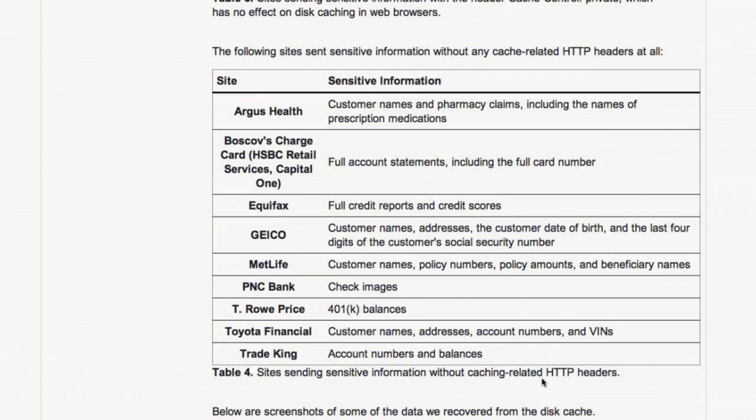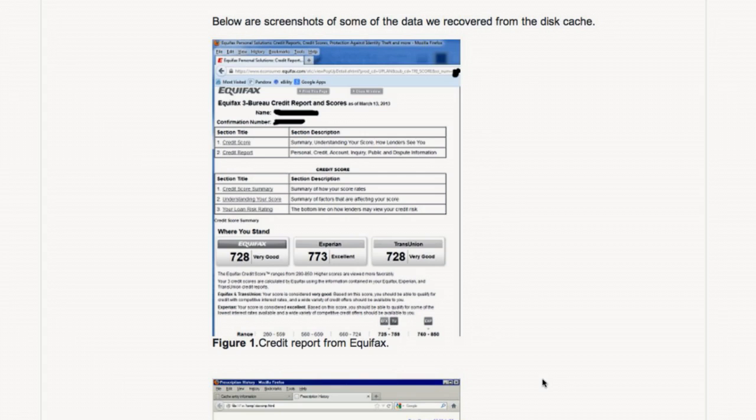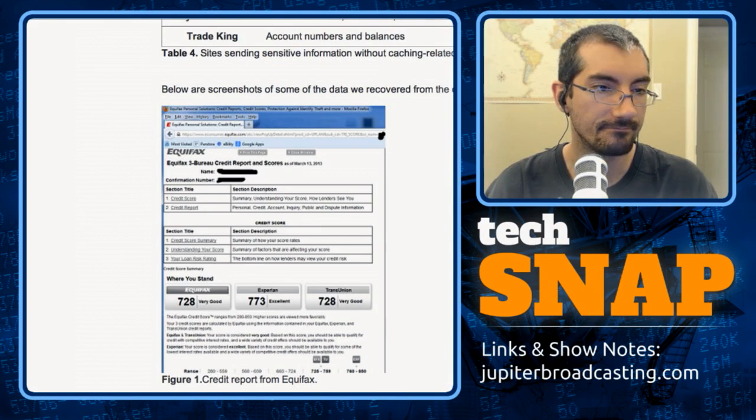PayPal, Allstate, which is car and home insurance, were among the sites that would save items like your prescription information, utility bills, images of checks you've deposited, and credit reports onto your hard drive. MetLife, Toyota Financial. Wow. Yeah. Equifax. Anybody that had access to your browser cache could maybe see that check that you deposited, which has all your bank routing information on the bottom and a bunch of other stuff.